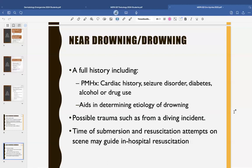What else happened? Was there a diving incident? Did they decide to dive into the shallow end of a pool? And then on the scene, how long were they under? What did the resuscitation look like? That's going to help you.